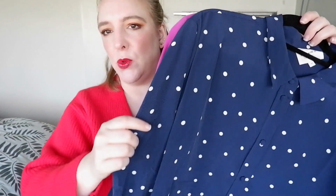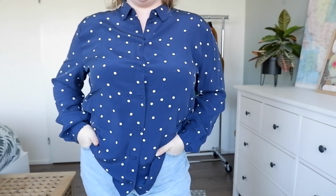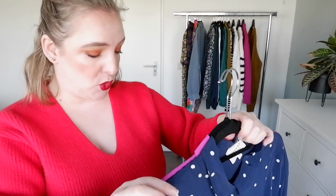Great for work. I work in education, by the way, in case you were wondering. And then I have this one a size up because this is one I intend to wear by itself. I do not tend to layer a printed shirt under a blazer because a lot of my blazers have prints. So one a size smaller and one a size bigger. And that's what I've also done with one of their other shirts. And they're very comfortable and they wash well.